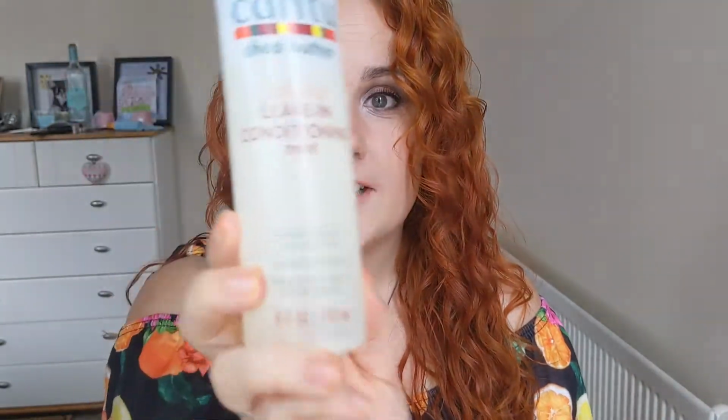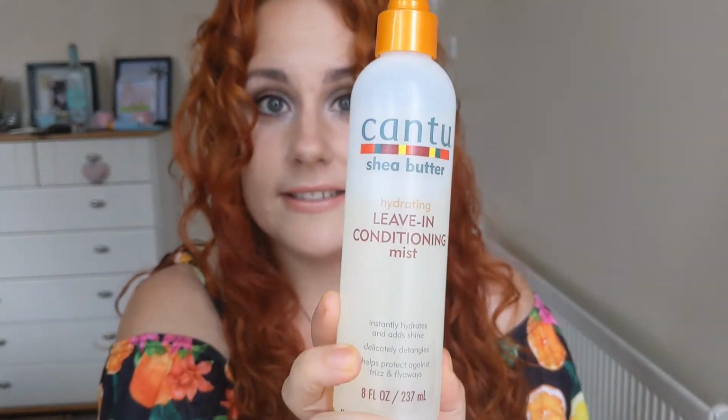I gave my whole hair a spritz with the Cantu leave-in hydrating mist. If I double check, this has hydrolyzed silk in it and silk amino acids. So yeah, this has just a little hit of protein, which obviously using a permanent hair dye, which I have done, is quite damaging. So you use the protein to fill in the gaps that is caused by chemical damage.